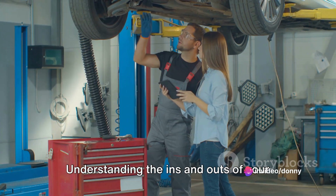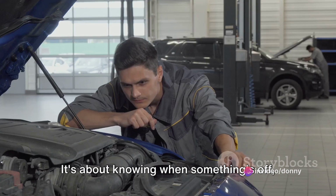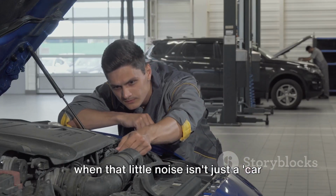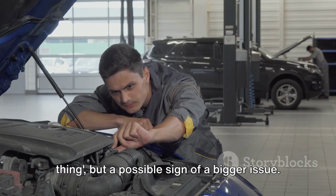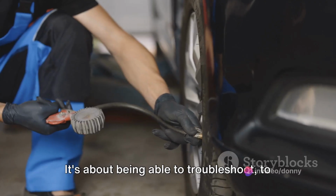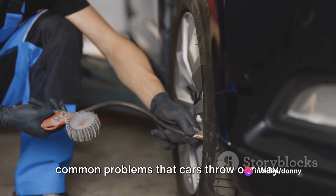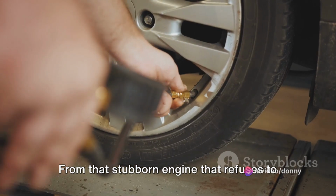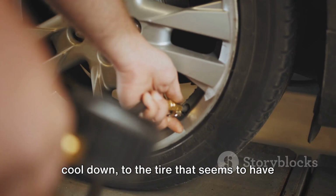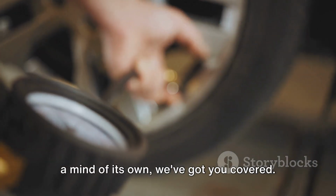Understanding the ins and outs of your car is more than just a skill, it's a necessity. It's about knowing when something's off, when that little noise isn't just a car thing, but a possible sign of a bigger issue. It's about being able to troubleshoot, to diagnose, and to fix some of the most common problems that cars throw our way. From that stubborn engine that refuses to cool down, to the tire that seems to have a mind of its own, we've got you covered.